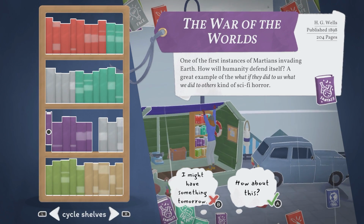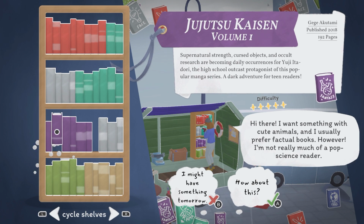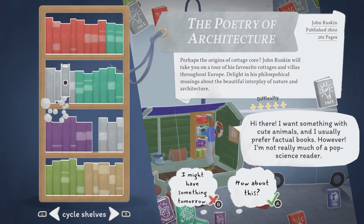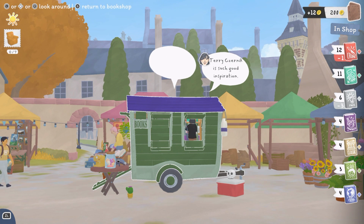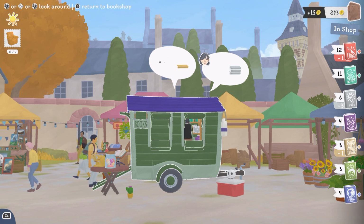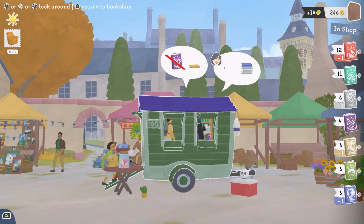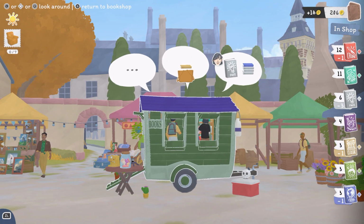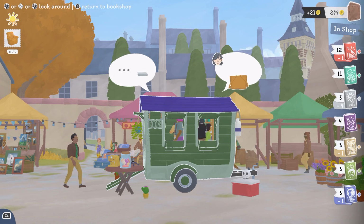Tiny Bookshop by Neoludic Games lets you live out the dream of running a charming little bookshop on wheels in this cozy management game. Each day brings new customers, new stories, and a gentle narrative where you slowly learn more and more about your customers as they go about their lives. What's it like? Put on some warm socks, curl up in bed, and don't forget your bookmark as we review Tiny Bookshop for Nintendo Switch.